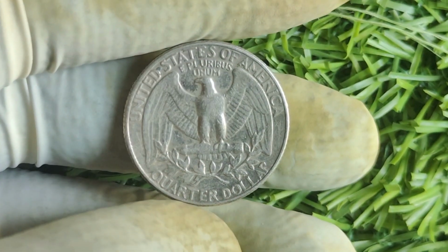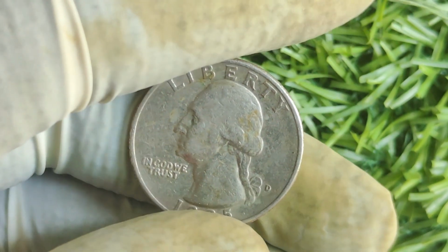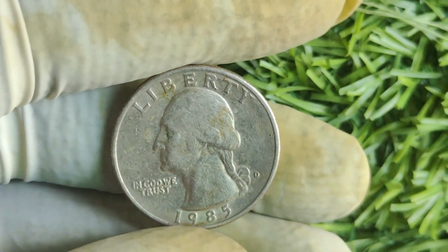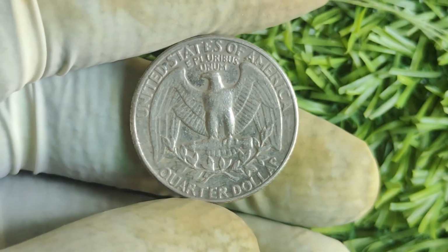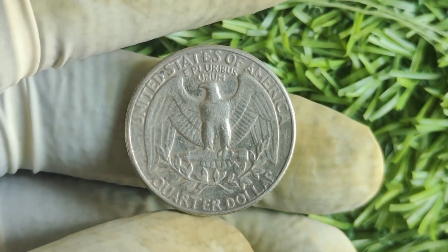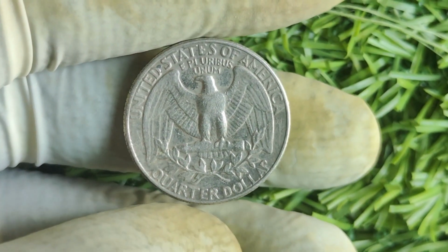Set realistic expectations. Not every 1985 D quarter will fetch millions. However, a well-preserved or error coin could still bring in significant profit. The 1985 D Washington quarter is proof that treasure can be hiding in plain sight. It's a testament to the incredible world of coin collecting, where history and value collide.